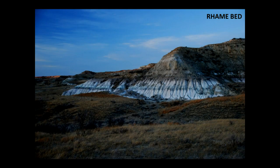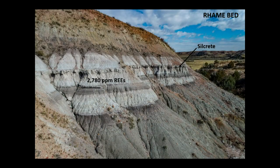Sometimes this bed shows up very well at dusk. And here's our sample where we got the highest reading so far at 2,800. Here there's a silcrete, a siliceous rich unit. Typically that's at the top of these bleached profiles. Here it's in the middle. The same with the Bear Den. In fact, it's called the Taylor bed here in North Dakota, but that silcrete's almost always at the very top.